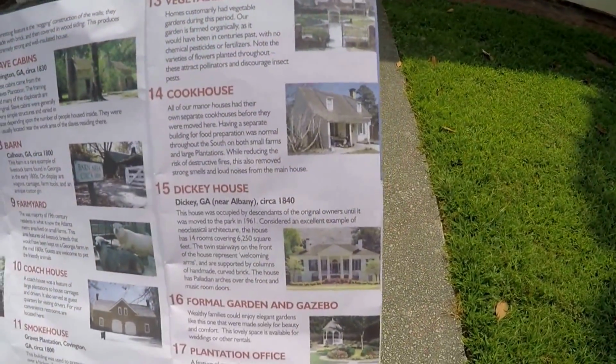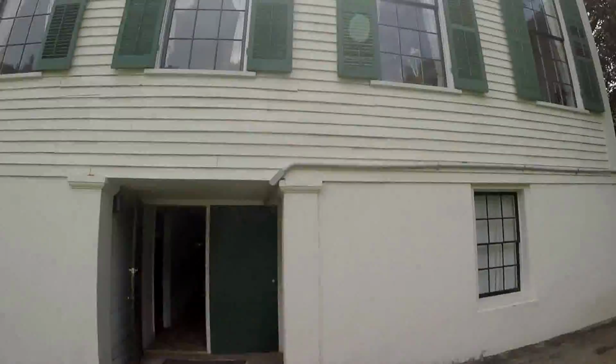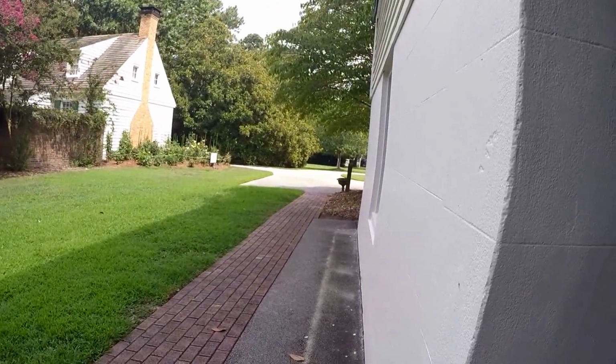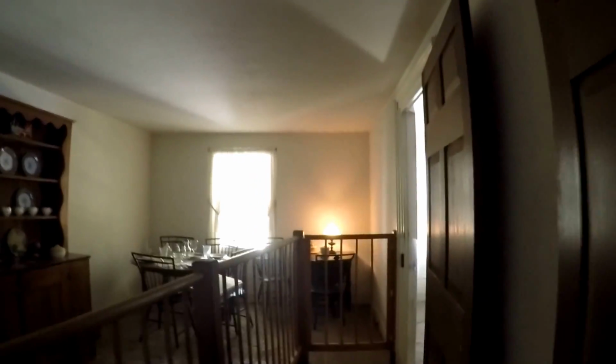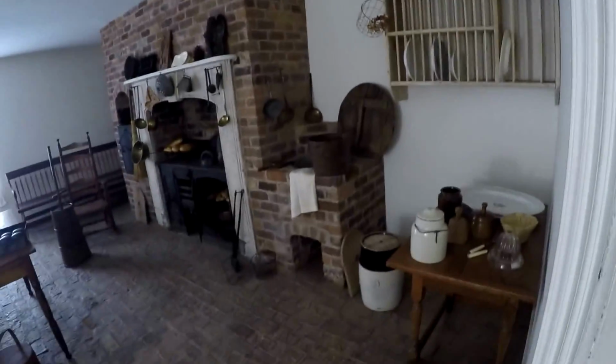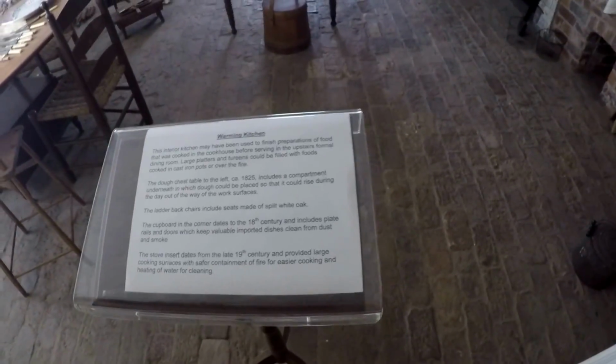Number 15 on our tour guide is Dickey House. It comes from Dickey, Georgia, near Albany, and it was circa 1840. This house was occupied by descendants of the original owners until it was moved to the park in 1961. Considered an excellent example of neoclassical architecture. This house has 14 rooms covering 6,250 square feet.